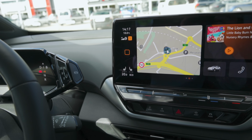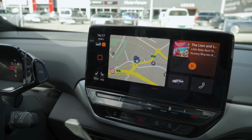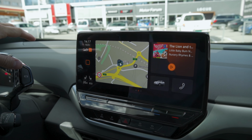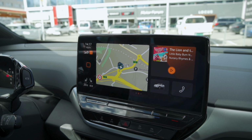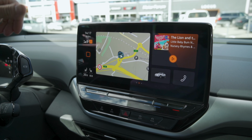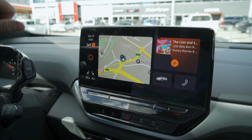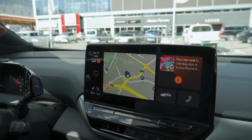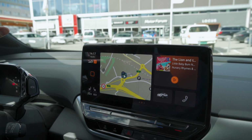The same cannot be said for the central screen. So first off, it is very beautiful, and I do like the size, 12 inches. It's big enough, but not so big that it is in your face, and it is pulled a little backwards into the dashboard here. So I mean, it's a perfect size. But the layout isn't very simple.